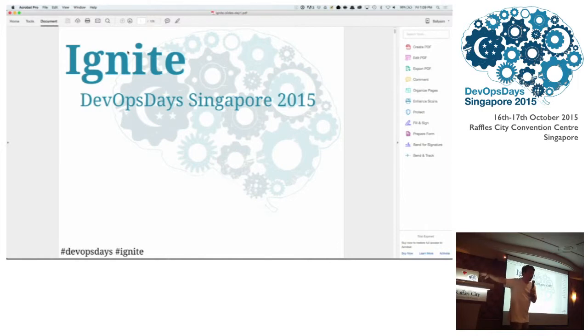All of them are packed here, and we just aligned our speakers. So we have a total of 30 minutes for all the speakers to talk about DevOps and explain the lessons learned. So with that in mind, I'll invite the first Ignite speaker on the stage, please. And then Felix will help me with the logistics.